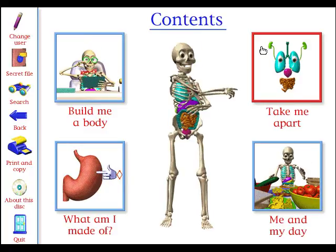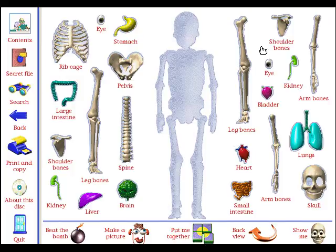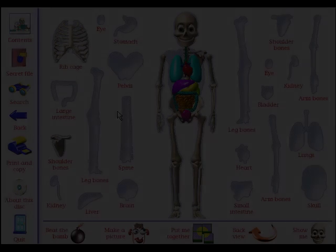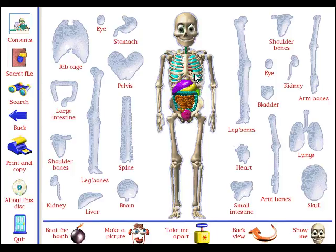Take me apart! It's noisy, but kind of fun, too! Okay! Can you put me back together now? Good job! I feel much more together now. Why don't you play again?